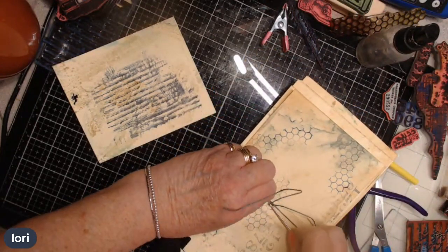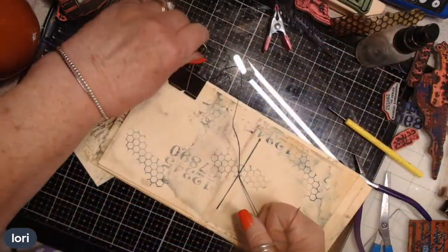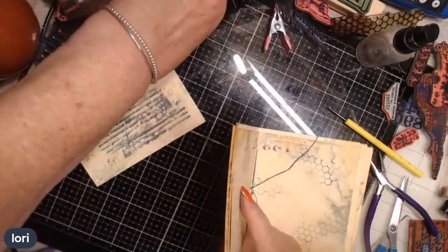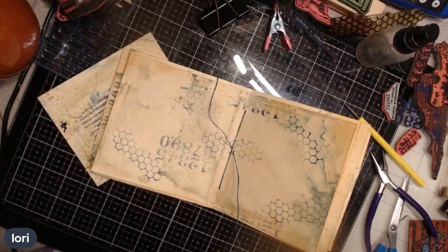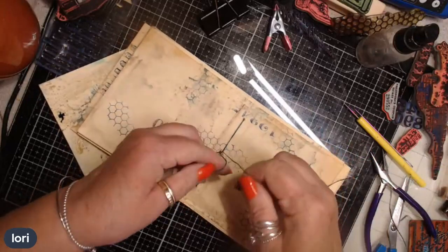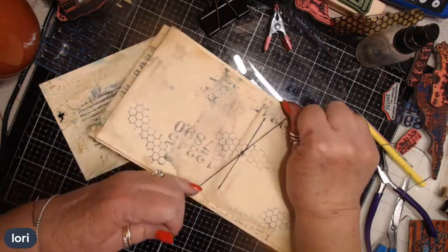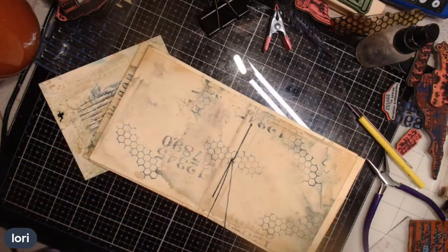Now I like to put my one thread on one side of my center thread and then one on the other. Just make sure it's nice and flat. You don't have any loopity-doops. And then give it a tie. Now you can put a bow or whatever you want. I'll do that. Give that a little trim. Boop.